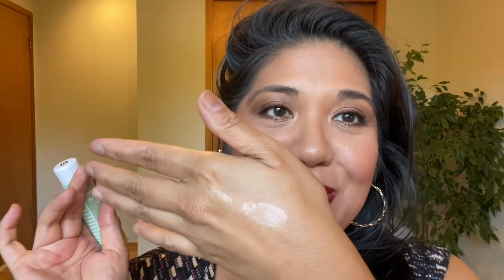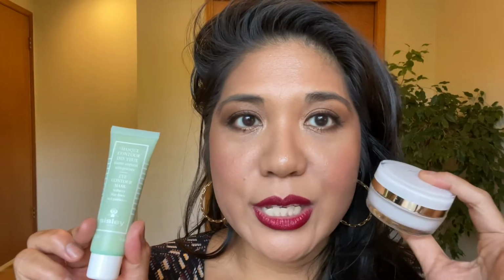So I like to put it on at night and leave it on. You can use this as a mask, but I like to leave this on at night because I'm going to bed and I want to use as much as I can of whatever magic's in here. And so far, if you look at my under eye, I think it looks pretty great. Ever since I tried this eye routine, my other eye products have gone to the wayside. So definitely recommend this.